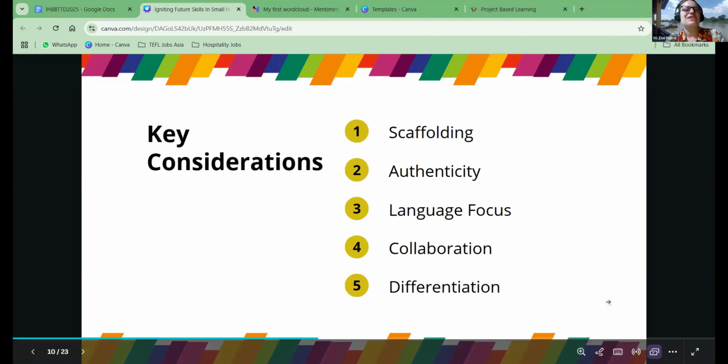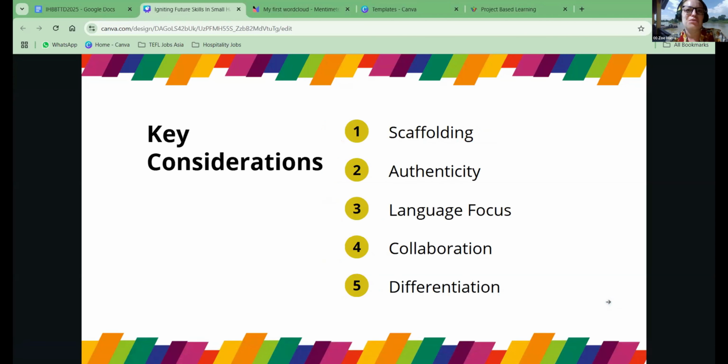Before we do that, though, there are some key considerations for each of the projects, and when you are explaining and giving instructions for your project to your classes. Scaffolding is incredibly important, especially with younger and low-level learners. The younger and lower level they are, the more you're going to need to scaffold your instructions and stage the stages of what you expect them to do. You can't give them everything all at once.